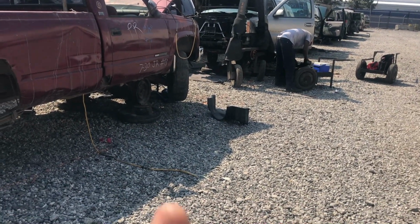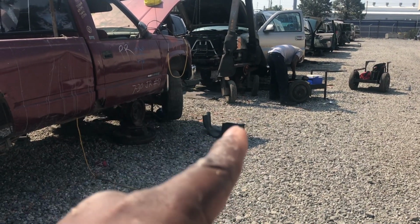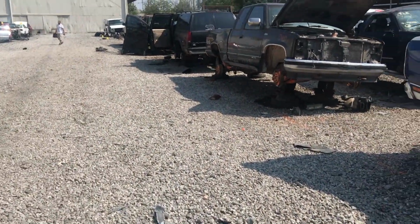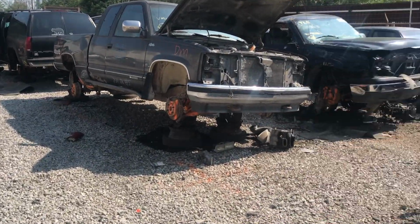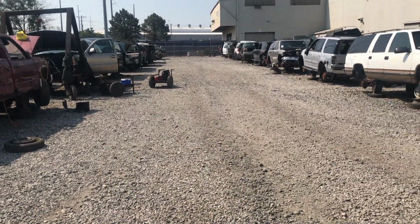Anyway, just a little update. We didn't get the 6.0. Not a big deal, we'll find more. This is actually a blessing in disguise, because normally every 6.0 that drops in the yard is gone immediately. And he kind of gave me a heads up on what's going on.